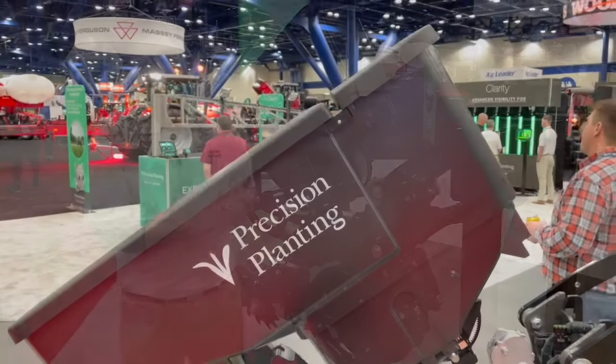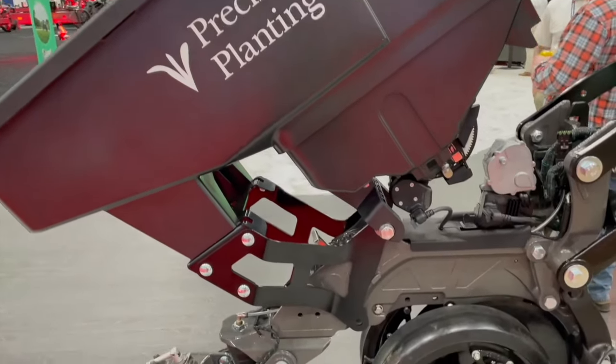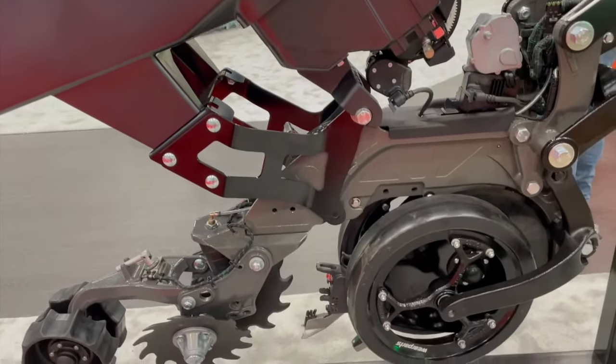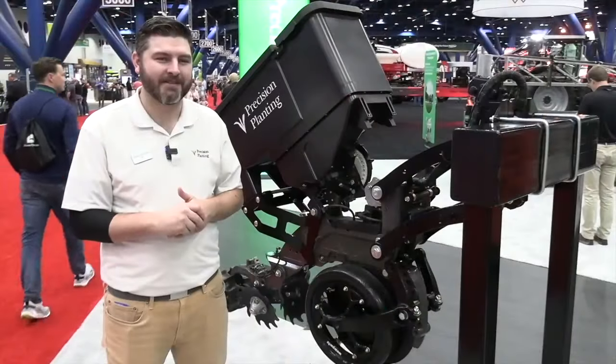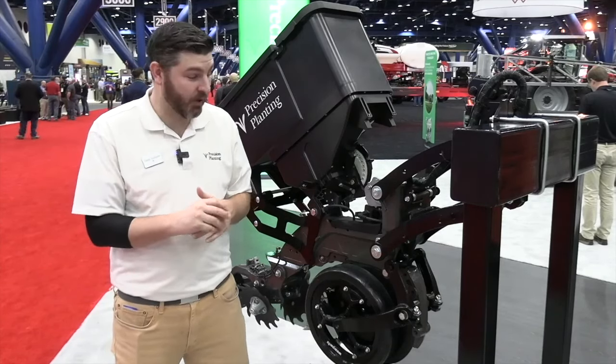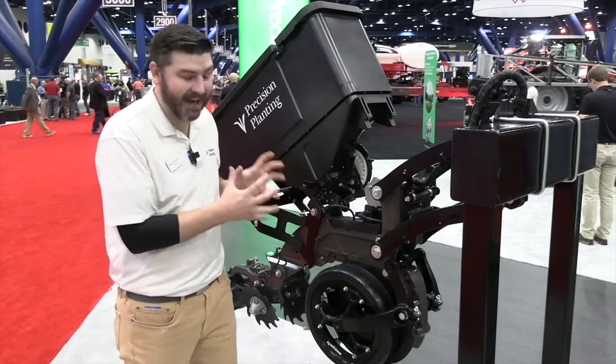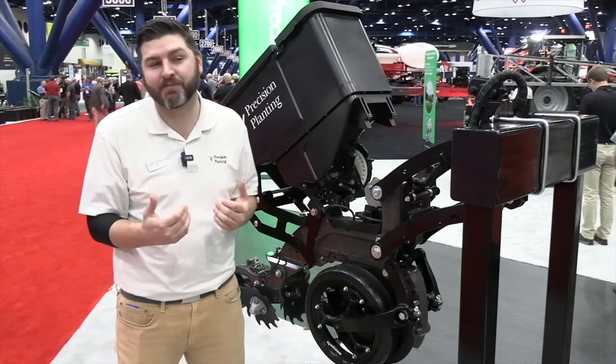Awesome. So, yeah, let's talk about the CornerStone planting system. Fully custom, factory-built planting system, comes standard with load cell and electronics installed. What can growers expect from this planter? Yeah, so this planting system, as you said, is a design that is fully integrated with the Precision Planting technology.